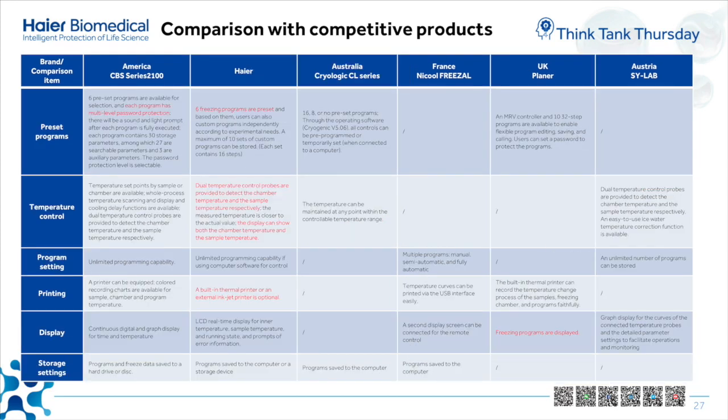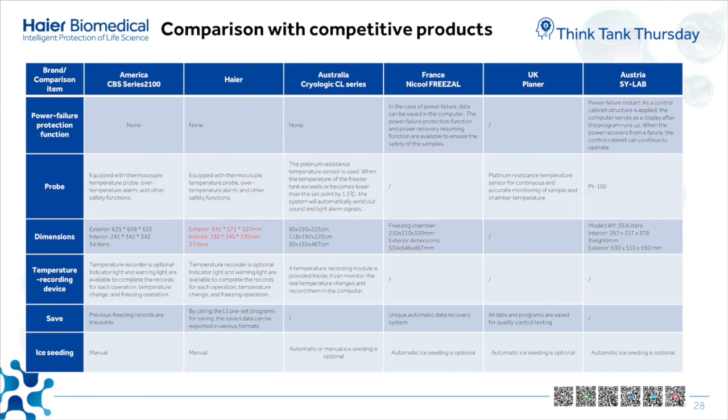And from this slide, you can see the comparison in the specifications of preset programs, temperature control, program setting, printing, display, and storage settings. For our product, we have 6 freezing programs, and we have dual temperature control probes to detect the chamber temperature and sample temperature respectively, and they can be displayed in real time. And we have a built-in thermal printer, or an external inkjet printer is also optional. From this slide, we can see more information about our product from the probes, dimensions, temperature recording devices.